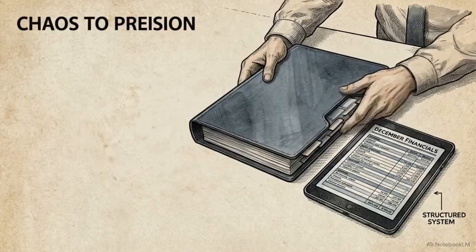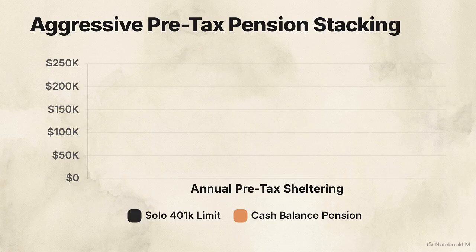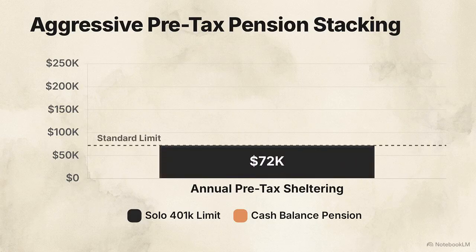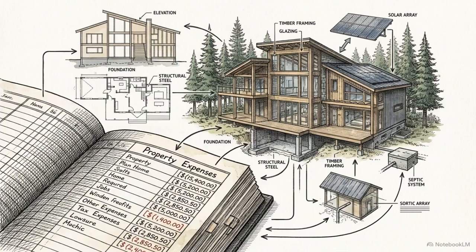Moving from a Tier 1 sole proprietorship to an optimized Tier 2 S-Corp is the most critical structural upgrade a 1099 provider can execute. The apex of the pyramid, Tiers 3 and 4, is strictly reserved for providers clearing $300,000 to $600,000 in net income. At this level, you can execute aggressive pre-tax sheltering by stacking a cash balance pension plan directly on top of a solo 401k. This bracket also opens up the short-term rental loophole, a strategy for generating massive paper losses from real estate to offset active clinical income.